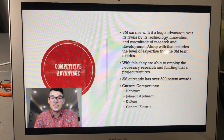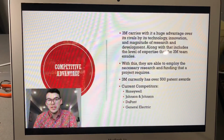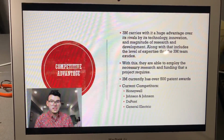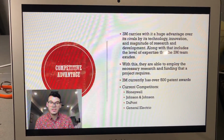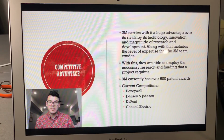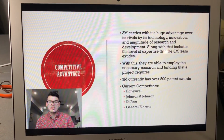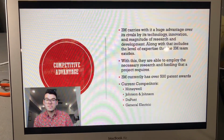As you would imagine, with the size of company that 3M is, they do carry a big competitive advantage over their rivals. This is due to the fact that they have extensive technology, extensive innovation, and a magnitude of research and development that not a lot of companies have nowadays. And this is seen through the products that they've been able to produce and the sheer amount of innovative ideas that they have produced. This is along with the level of expertise that the 3M team exudes.